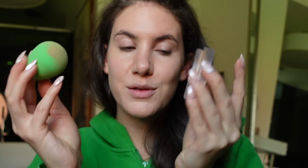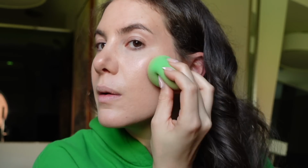Okay, I'm so excited to try this new bronzer from Rose Inc. So as I mentioned, this is the cream bronzer in Kawaii. Beautiful color. I'm going to actually use the same sponge. And let's just dig right in.